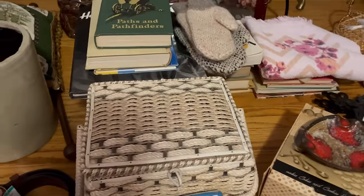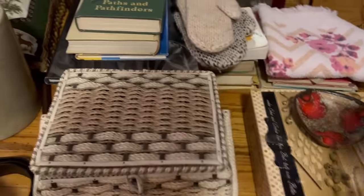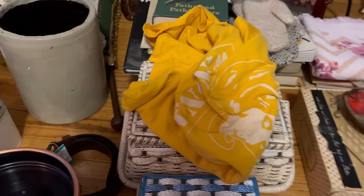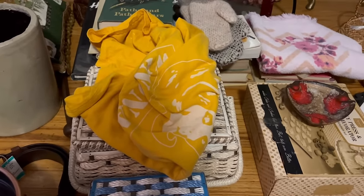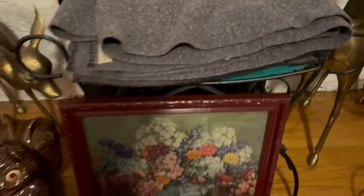So I'm just going through all these items, figuring out what I'm gonna put in the flea market, then I'm gonna have to price it all. And then anything that I'm gonna put on Etsy, I'll bring that upstairs and photograph it and put it away. So it's a little bit of a hot mess. I've also got this wool blanket. I'll probably bring that to the flea market as well.